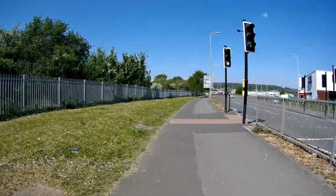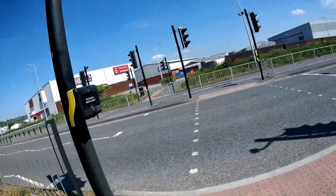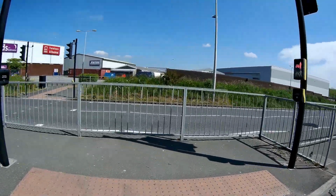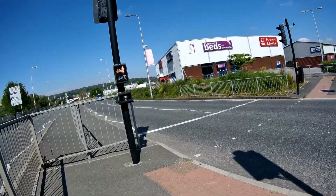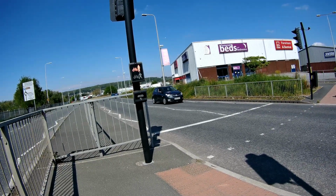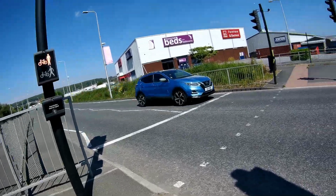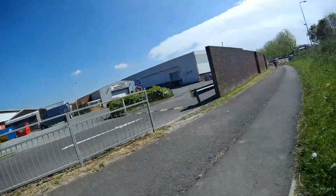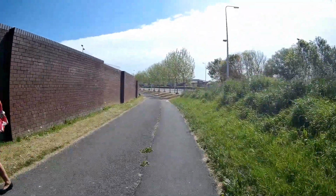Over there's the British Heart Foundation. Get decent furniture in there sometimes. It's not the cheapest. That's where I got my fridge freezer from for the garage. And this basically takes me practically all the way, about another 6 miles. Branches off here and there.